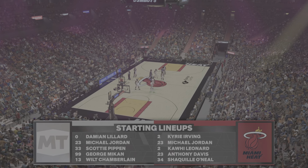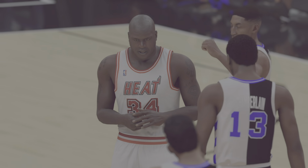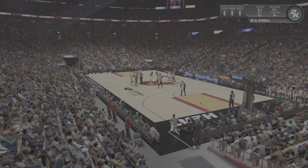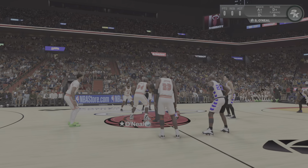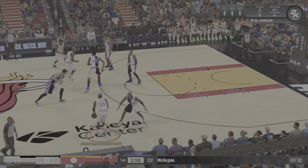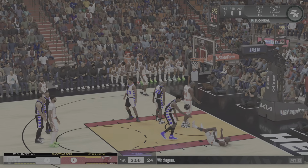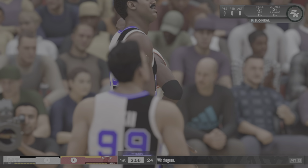And for Miami, Michael Jordan is out there with Irving. Then there's Kawhi Leonard. Then it's O'Neal. And it's Davis in at the four. And so the tip-off, it's Miami. And the call on the shot that sends him to the line. First personal foul. Will Chamberlain picks one up.